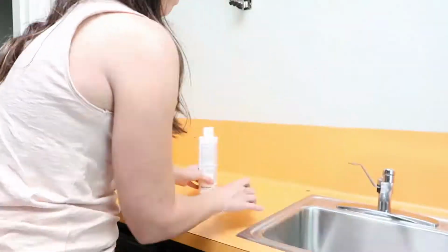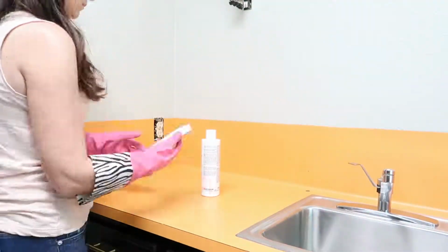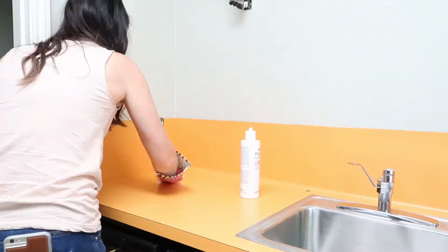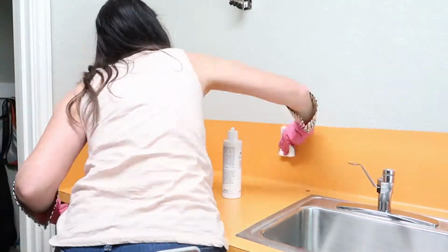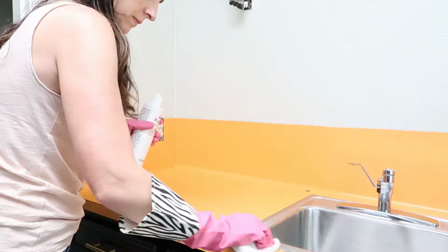Here I'm just prepping the counter to paint it. I'm using a liquid sander to make sure all the dirt and grime is cleaned off to prep it for painting.